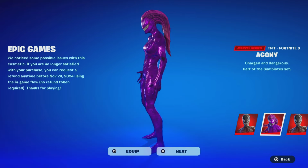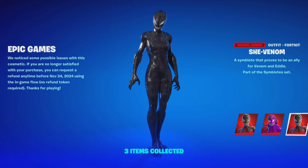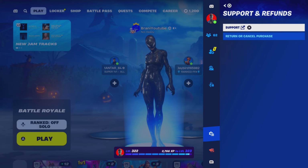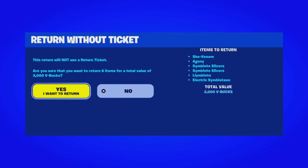I'm super confused on why that is with this skin as well. So I'll go ahead and show you guys. It would be right here in the return tokens. Yeah, you guys can see it says return without a ticket, but obviously I'm not going to. So let me know what y'all think about this.